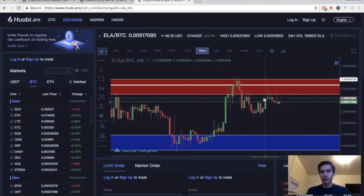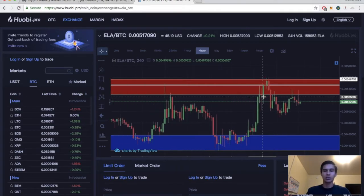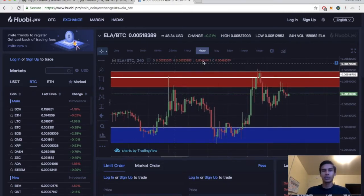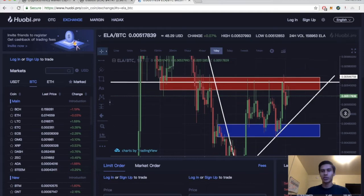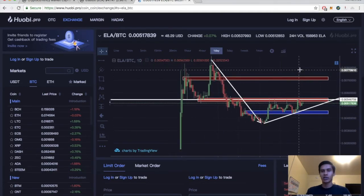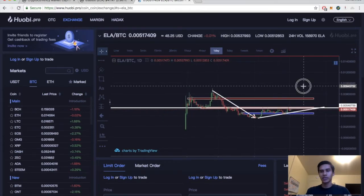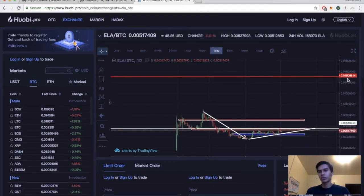So on the 4-hour, looks like an ideal entry would be a break and close above 525,000. Once we do break and close above 525,000 Satoshis, Elastos should be good to go. Where do I see this coin going in 2018, guys? Currently sitting at about 545 Satoshis. I think we could easily come up. This would be what, 1.5 million Satoshis?